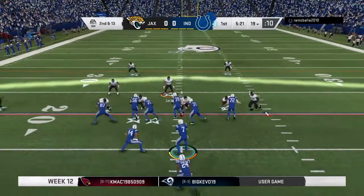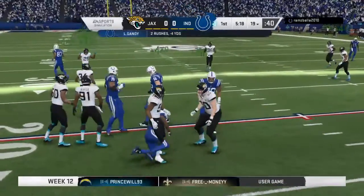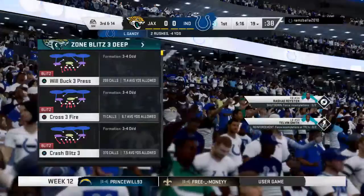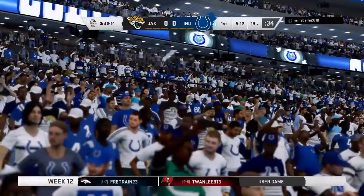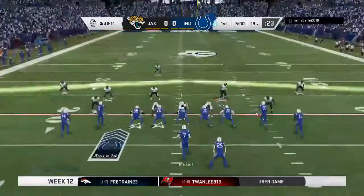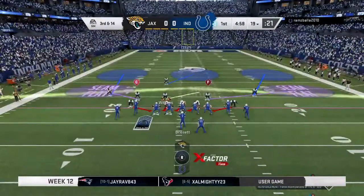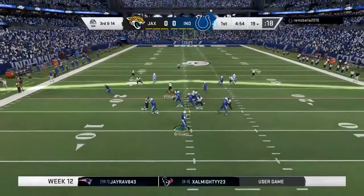Now a handoff here to his running back. And he is met quickly in the backfield. Down he goes, folded like a lawn chair. Early down stuffs to put this offense in a precarious position. We know that securing the point of attack, especially against the big-bodied guys in the middle of this D, has got to be priority one.